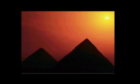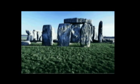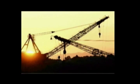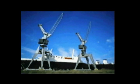No one knows when the first crane was devised, but we do know that cranes were used to build the pyramids in Egypt and Stonehenge, the ritual monument on Salisbury Plain in England, more than 5,000 years ago. The ancients learned that it was easier to lift heavy loads by pulling down on a line than by pulling up. The designs of cranes have changed through the ages, but the basic operating principles are the same today as they've always been. The laws of physics just don't change.